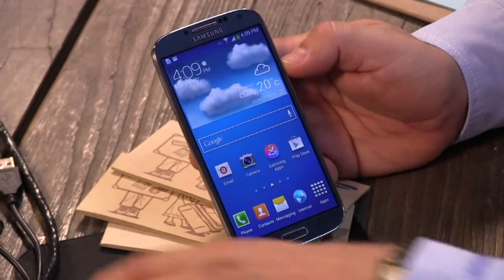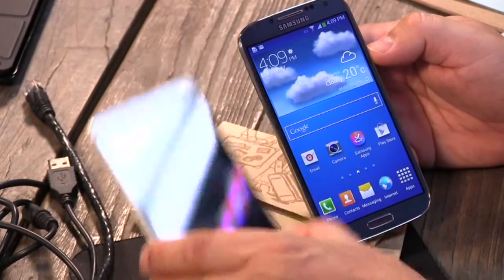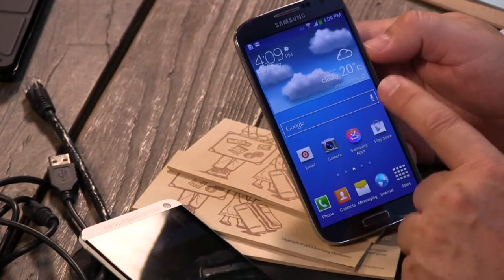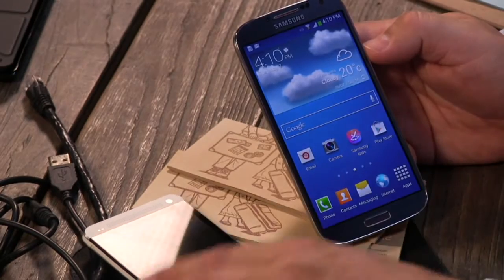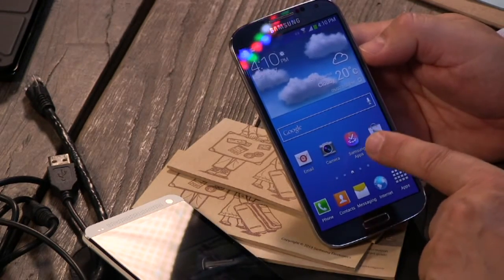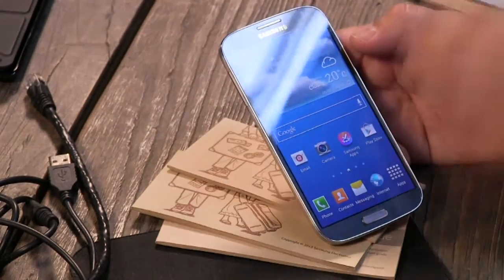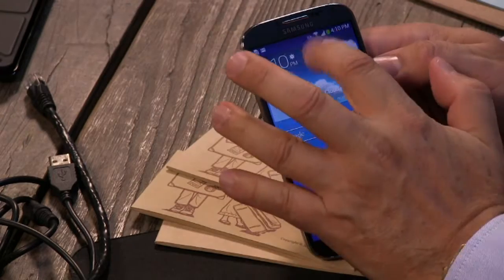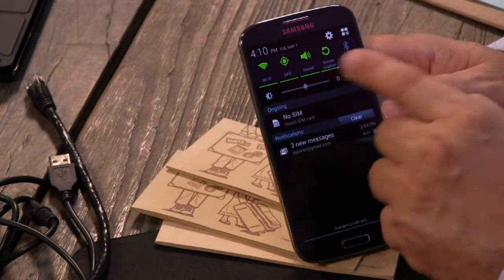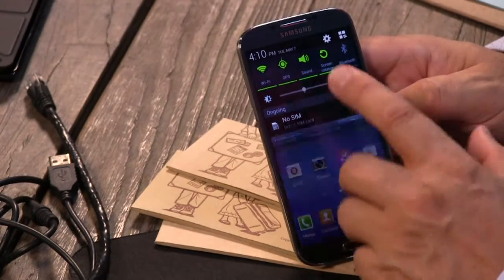One other big advantage, in my opinion, of the Samsung Galaxy S4 against the HTC One, it's running Android 4.2.2, the latest version of Jelly Bean. Will only be the latest until Google I/O in a couple of weeks. But, hey, it's the latest today. The HTC is running 4.1.2, a considerably older version. I like having the latest. And one of the things that 4.2.2 does is have live notifications in the drop-down. I find those very useful.